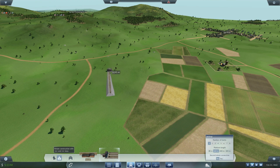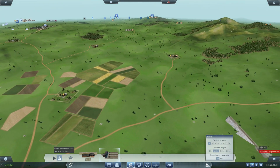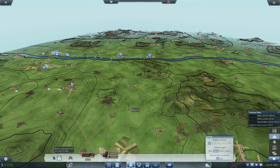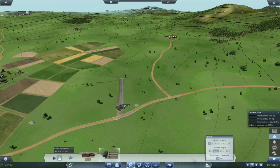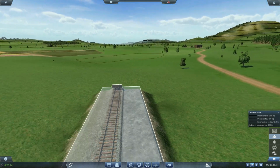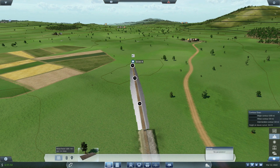Alright. Let's see if we can get this camera turned around here. Oh, let me turn on the overlay. Yeah, so basically I'm going to try to keep this train track in this valley here. It works out pretty well. And keep it straight as we can. Oh wow, it's downhill. Okay. Alright, so this first track is going to have to go out quite a bit. Yeah, I just want to keep it level.